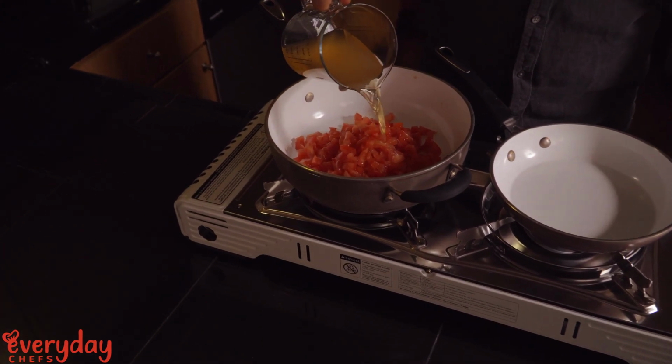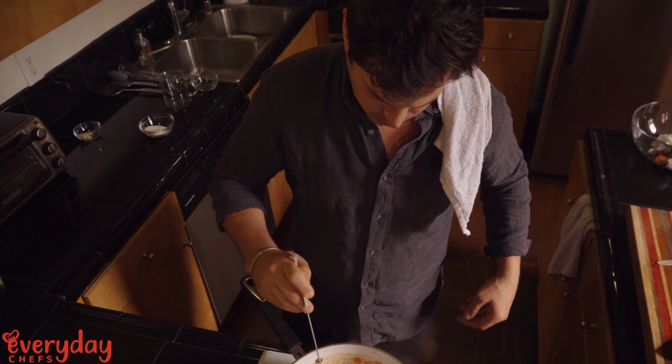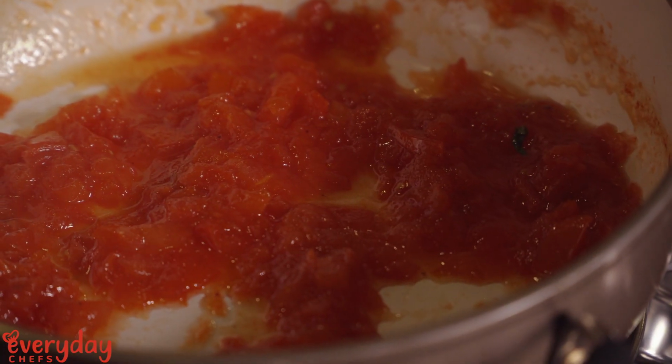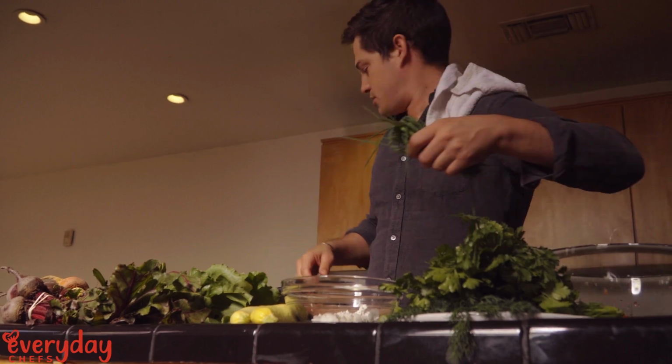Steven goes ahead and adds apple cider vinegar and sugar so this can reduce down and let the tomatoes' flavors really ring out. Okay, herbs. We're going to do the herb goat cheese.